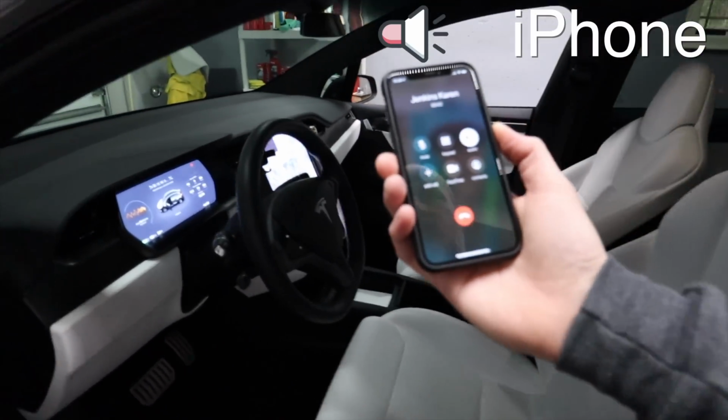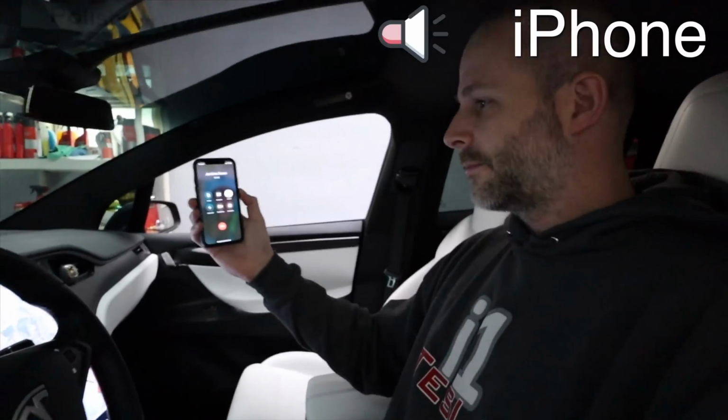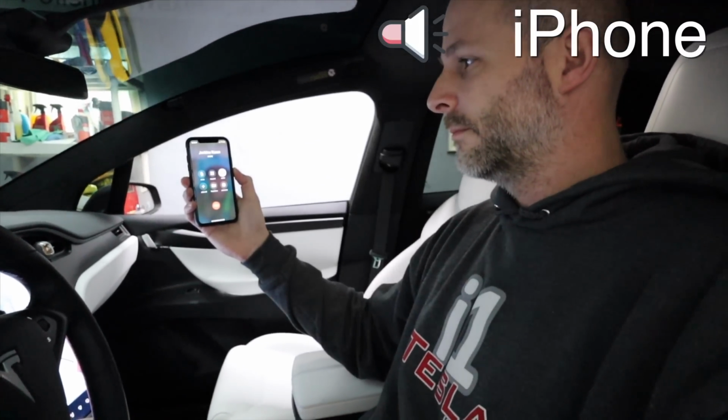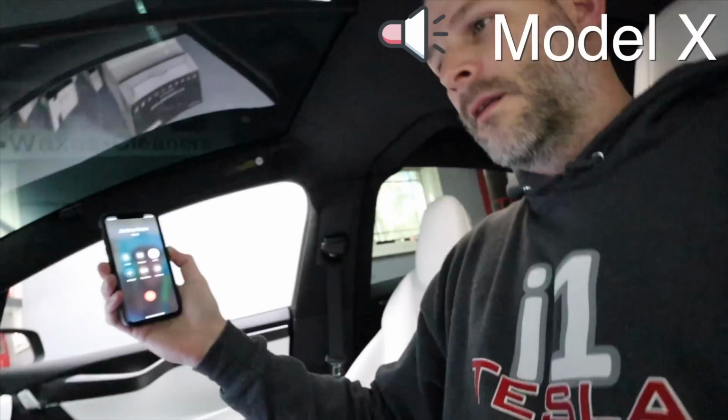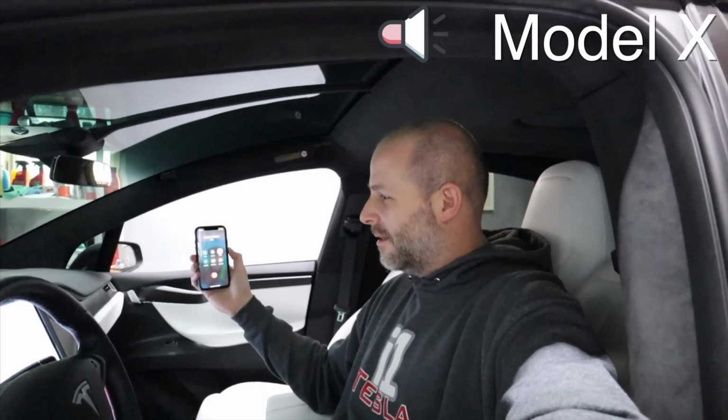Well, I'm hoping this update really helps with that because I was recently at Tesla, and every single time the tech would open the door, I was on a conference call in the waiting room, it would switch over to the car, and I would obviously be talking inside when I should be talking on my phone and my AirPods. So let's see if this really helps.